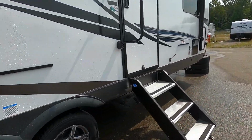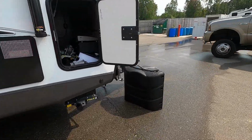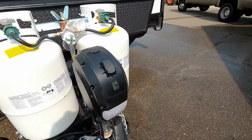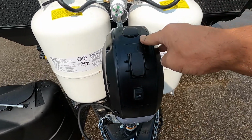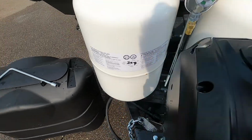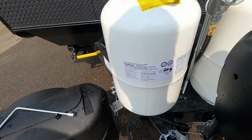Once you arrive and unhook our hitch, the next thing we're going to do is level it. Now your unit comes with a power tongue jack. Simply raise it up or bring it down to level the unit. Should you lose power, there's a manual override right up underneath this rubber stopper for that hand crank right there, so you can get this up and down if you lose power.